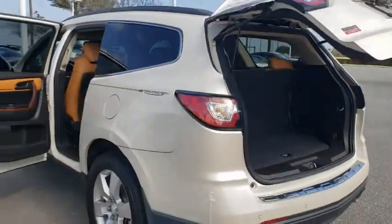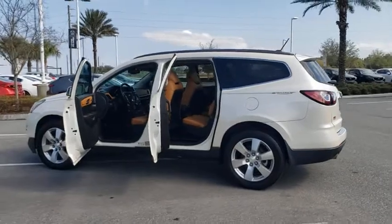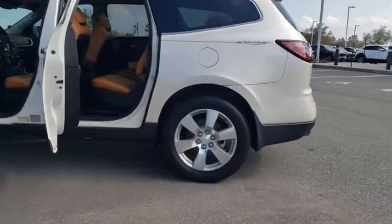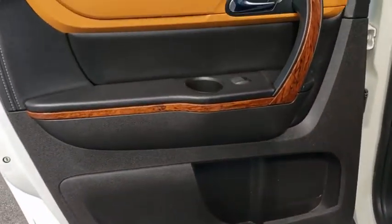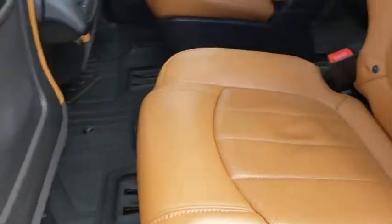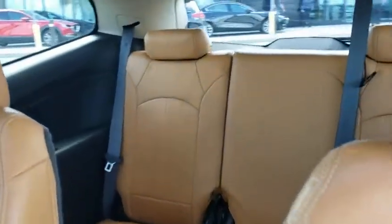Here are some of this vehicle's great options. Traction control, power passenger seat, dual airbags, leather-wrapped steering wheel, remote vehicle start, power steering, alloy wheels, heated and cooled front seats, four-wheel disc brakes, universal garage door opener, center armrest, electronic stability control, fog lights, CD player, rear window defroster, power windows, heated front seats, compass, heated steering wheel.